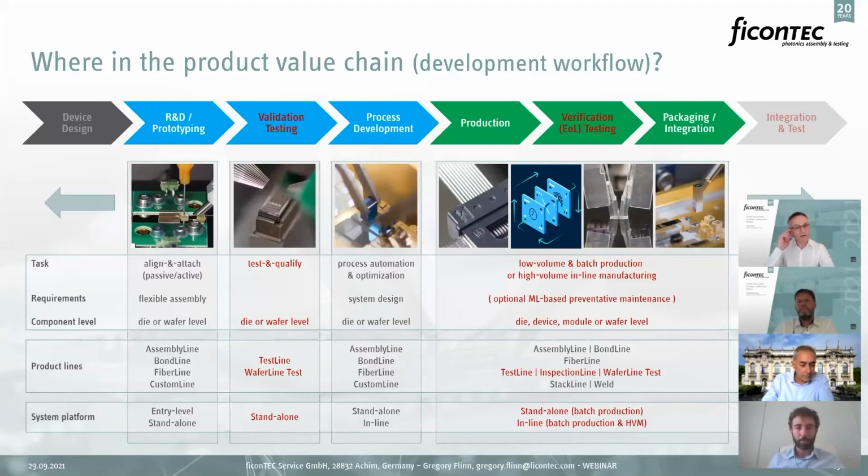Thank you. I just wanted to remind everybody at this point where testing is in the product development workflow. This is a slide we've seen before, and if the viewers want to look at previous webinars from ficonTEC, they will see this slide come up in different variants in those webinars already. I don't want to labor the point and go over this again, but we see that testing, at least in terms of ficonTEC systems, is important at two stages within the product development workflow. This slide is there to demonstrate that aspect and which product lines are involved. And if anybody has any questions, you can get back in touch with us at this point in time, and we can give you some more information about what specific systems are involved there.